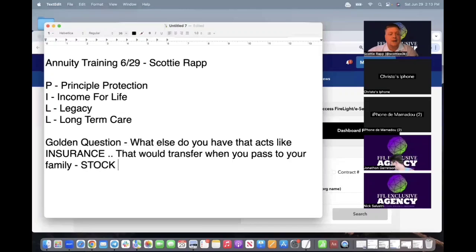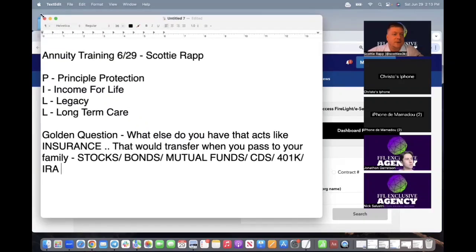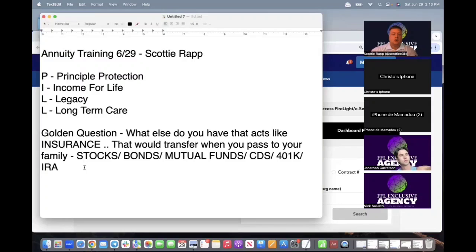And that could be stocks, bonds, mutual funds, CDs, 401ks, IRAs, right? I don't want to spend too much time on this, but there are two types of money when you're moving money. There's actually three types of money, right? You're going to have your qualified money. This is also known as pre-tax money, money that they have not paid taxes on. So think of that like a traditional IRA, a 401k. Someone's been contributing money to their 401k or their IRA. They have a couple $100,000 in there.